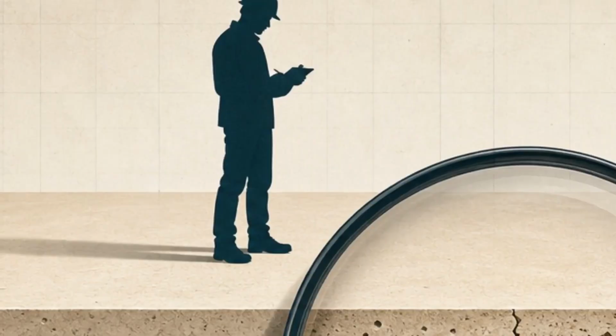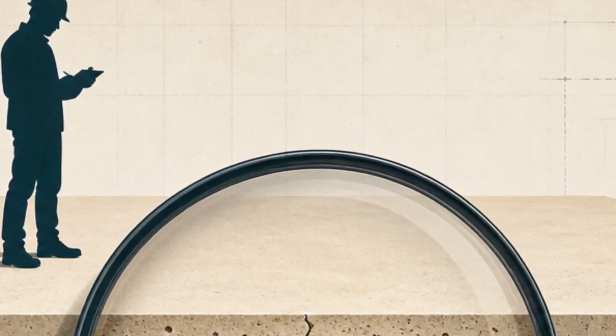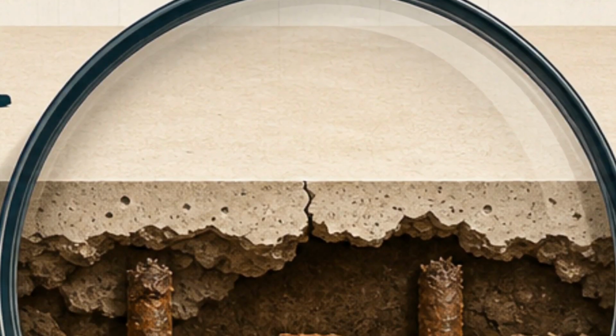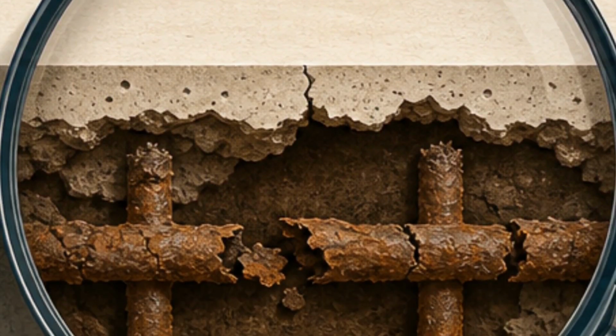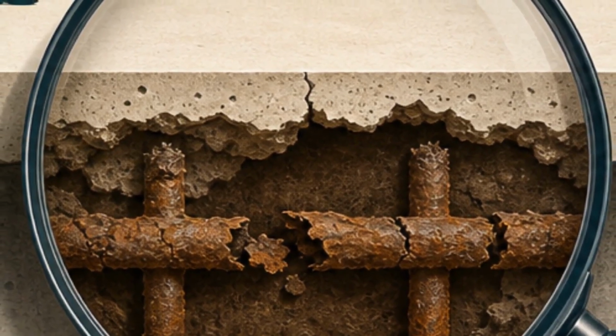The scariest part? Inspectors had looked at this building, but they used visual human inspection. To the naked eye, the surface looked fine. The corrosion was hidden inside the ducts, like a silent disease. Our static design codes at the time didn't fully account for how quickly unbonded tendons could deteriorate in a parking environment with salt and water.